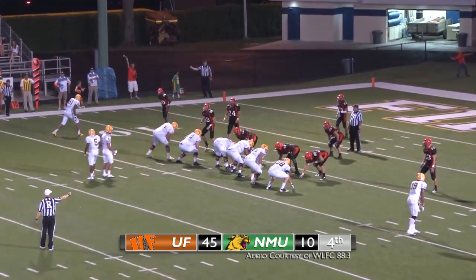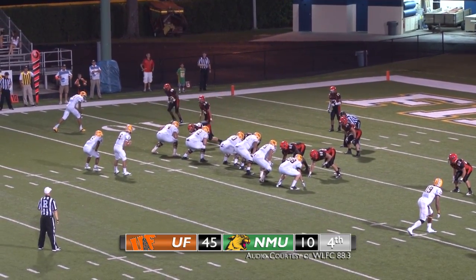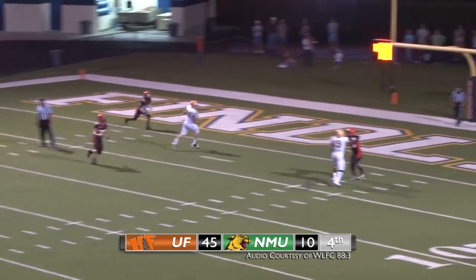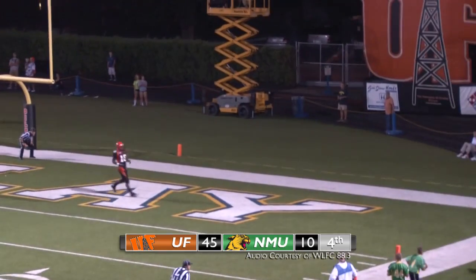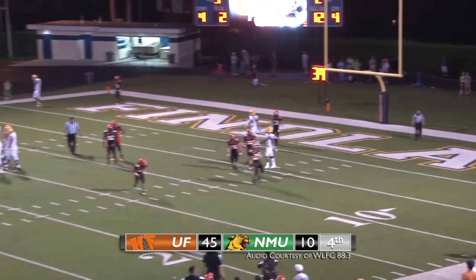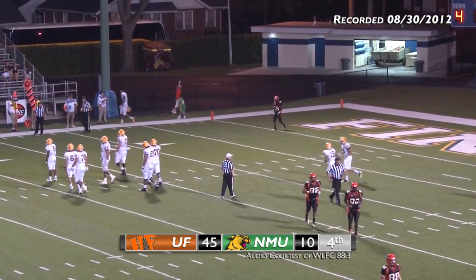Obviously, Northern Michigan trailing by 35 will go. 2 to the near side, 1 to the top. Collier, the back, stays in to the left. Throws, looking for the corner of the end zone. No. And that's going to be incomplete, and that's going to turn it over on downs. I'm really surprised to see him go for the end zone there.